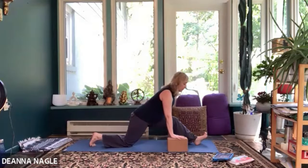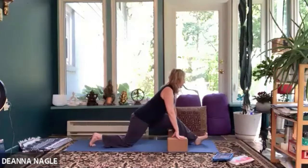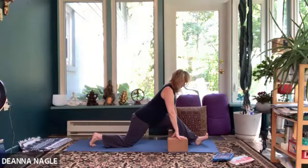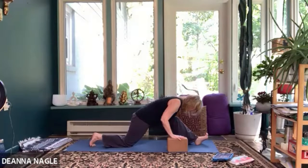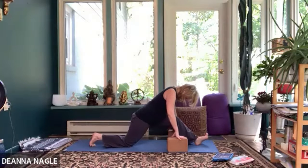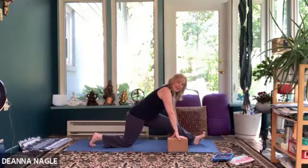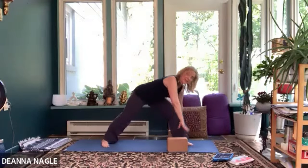Couple more rounds, you can lower your blocks or bring hands to the floor. Stay really soft in everything you do. One more time. And then from here, we're going to bend into that front knee again. And lift your back knee, spin your heel down, and rise up into your warrior two.